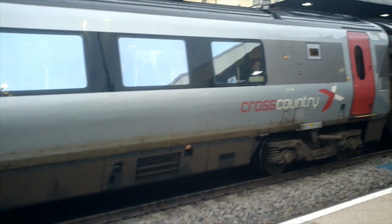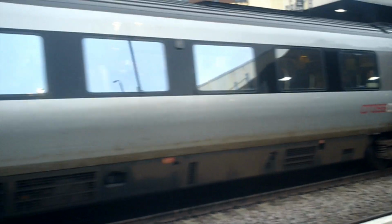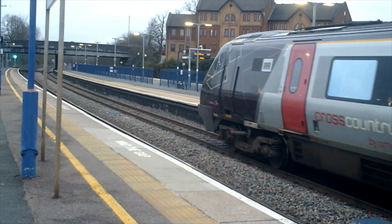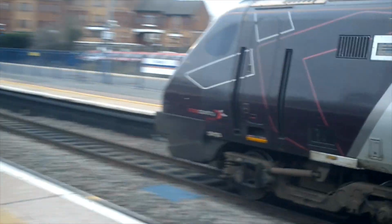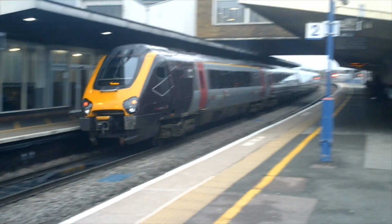Okay, departing now is the 1621 Cross Country service to Reading. It's 221123.